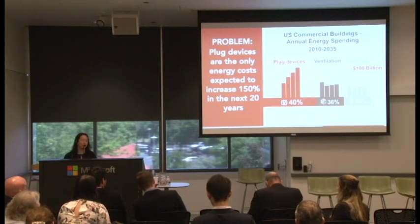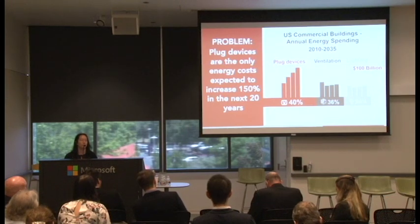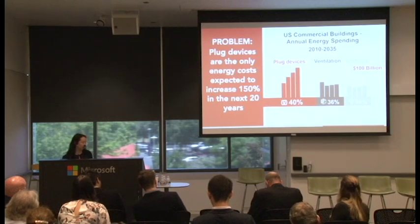If you look at plug loads, ventilation, and lighting, those are the typical components that make up a building's total energy consumption. Plug loads can actually now make up as much as 40 to 60% of a building's total energy consumption for highly efficient buildings. So it's definitely a growing problem.